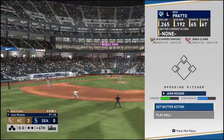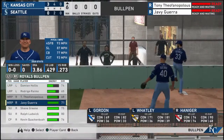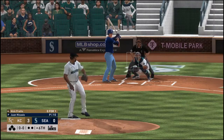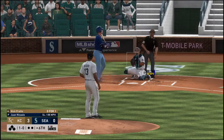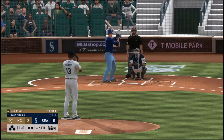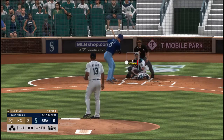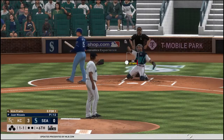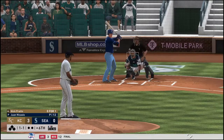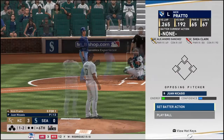New inning set to get underway. Ready for another shot now, Nick Prado. Here's the first pitch to him. Nope. And a ball, 1-0. A ball and a strike. Changeup gets him out in front for strike 2.